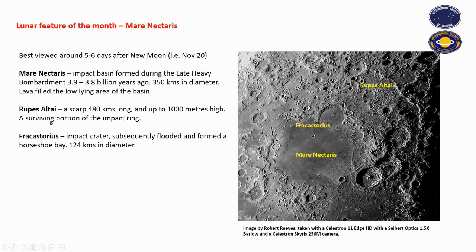A few craters here. Fracastorius over here. This was a crater that had formed after the impact, but before the lava started to fill the bottom of the impact basin, and that lava flow actually melted the northern part of the crater and formed this horseshoe. This is 124 kilometers in diameter. Very, very easy for you to be able to see through a small telescope. Even with a small telescope, you should be able to view detail to within 2 or 3 kilometers in diameter.